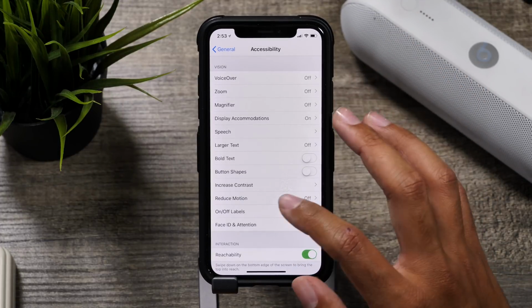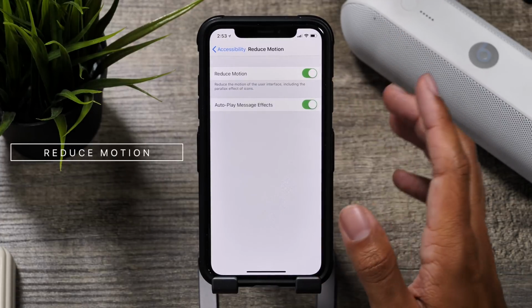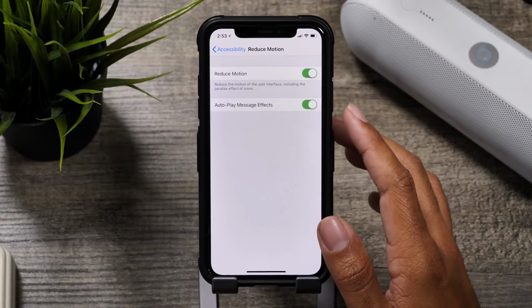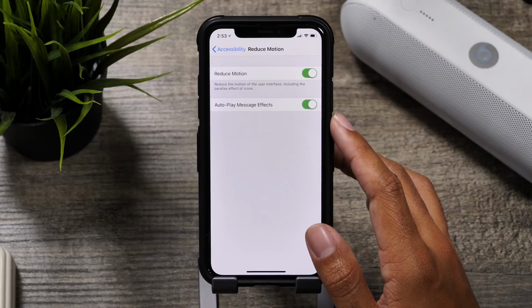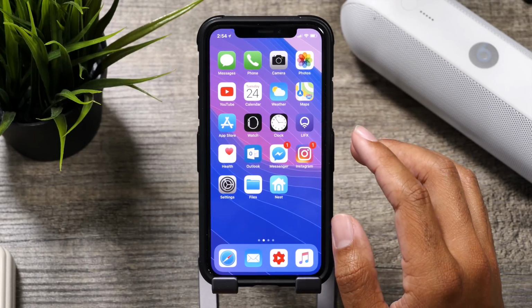While we're here, you can also go to reduce motion and turn that on to reduce the motion on your screen and save battery life, because obviously that motion is going to be using your GPU. So you can do that as well. That's about it in the settings app.